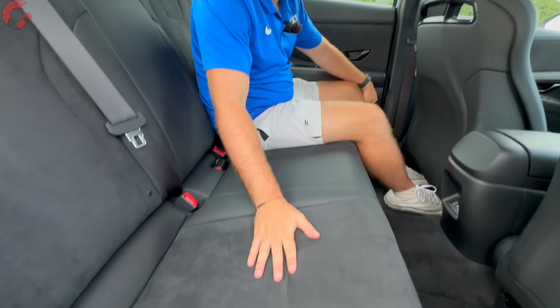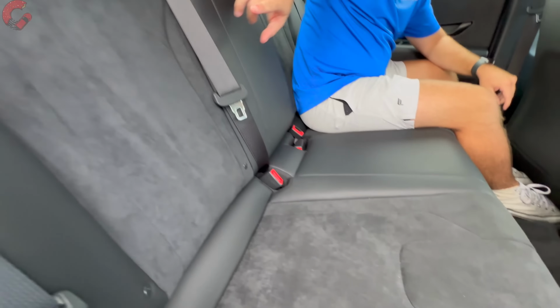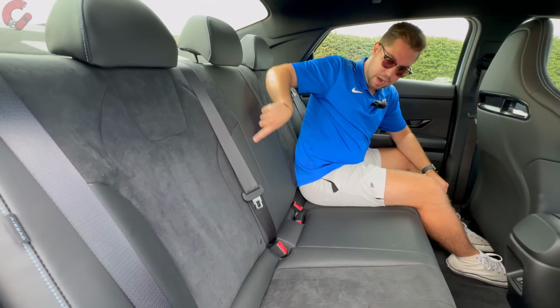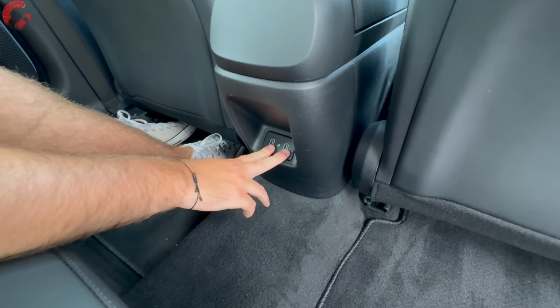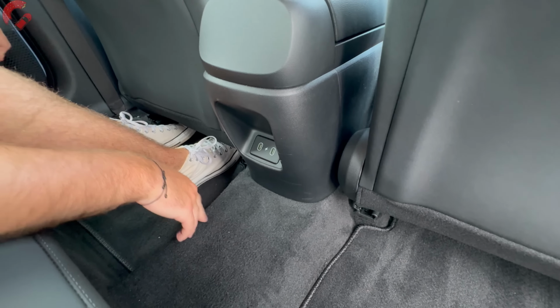You once again have these suede inserts here in the middle. I do want to point out though that you are missing out on the armrest portion, so keep that in mind. You're not going to get an armrest in the N model. Now, no vents or anything. However, we do have 2 charging USB ports, which were added for the refresh last year.